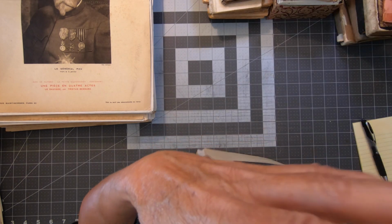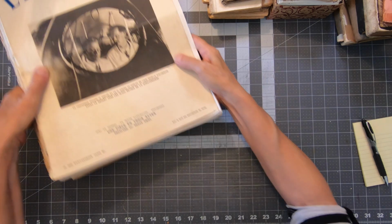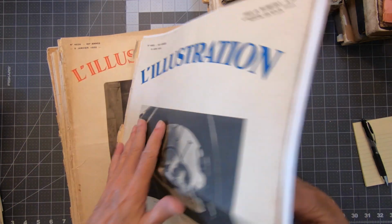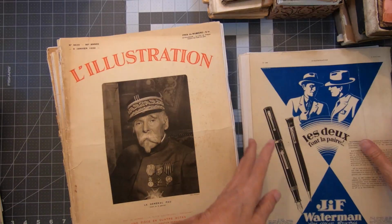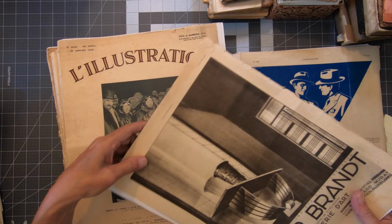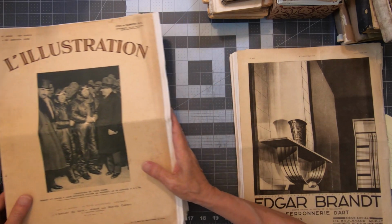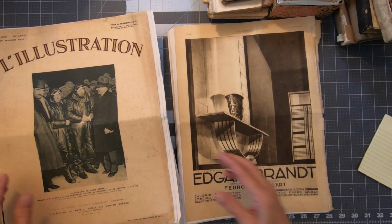Okay, so I have a whole bunch of those, right? Actually, I'm gonna take them. Let me give you an idea. If you want to see the back covers, they have some cool back covers. Like, dude, this is so Art Deco. Can you see over there? I don't know. Here we go.